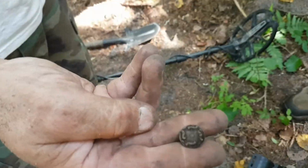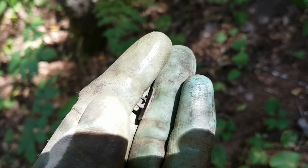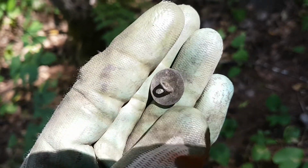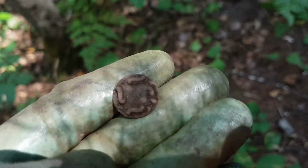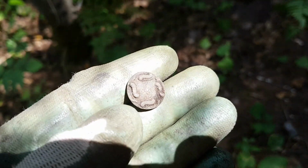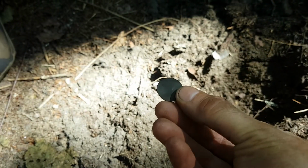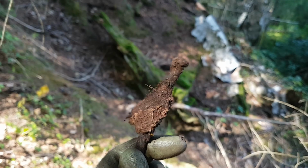Okay. All right, John's got another button here. Look at the design on that. And full shank on the back as well. So that'd be early 1800s, you figure? Somewhere back there, you really have to look at the chart. Just a close guess anyway. John's on a roll here. 2 holes, 2 buttons. Nice. Well, that one's more modern, that's for sure.